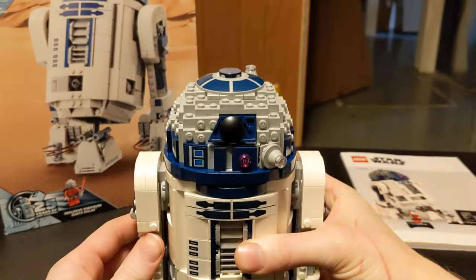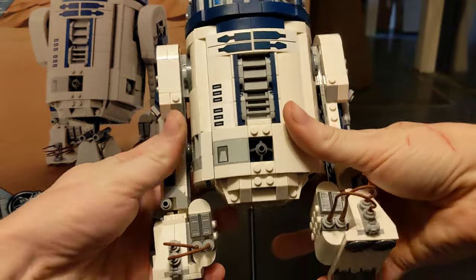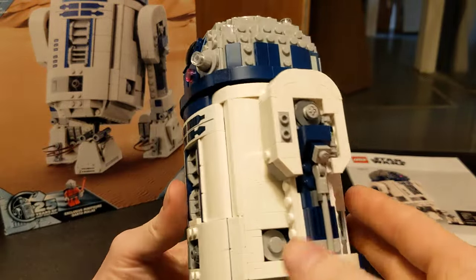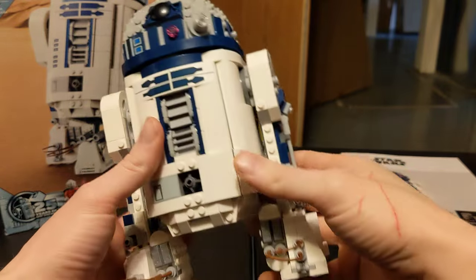There we go. Bring him in here. So really detailed for how small he is. But he's just large enough that they're able to get actually a lot of detail in here. I'm quite impressed with the design.